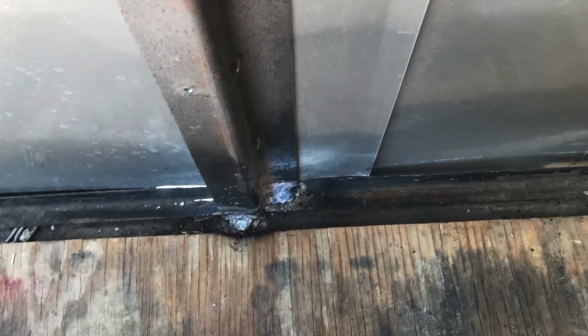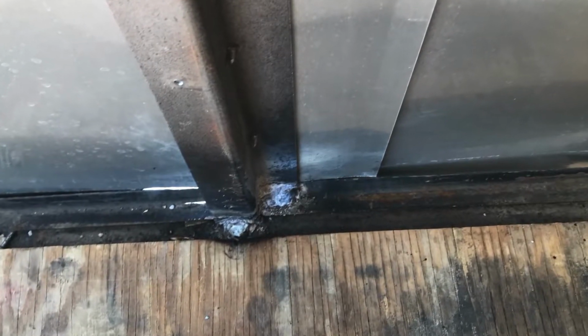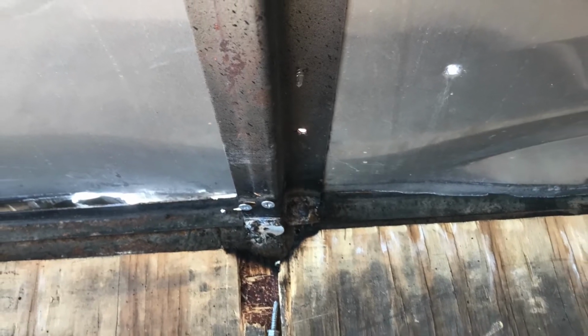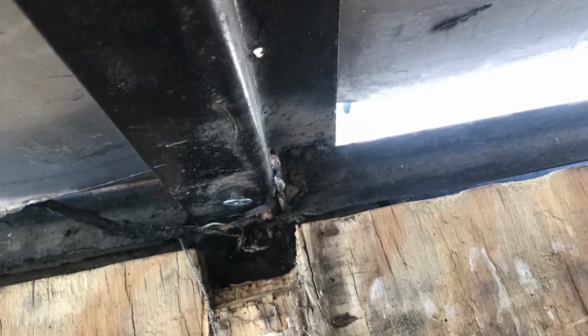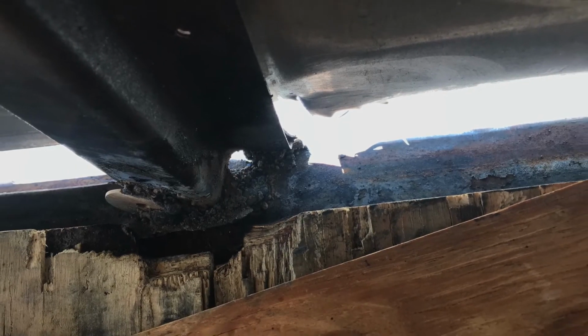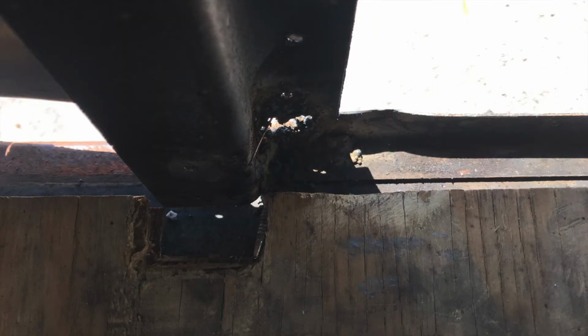Well, as you can see, I did wind up having to go in and do a little extra welding on the inside. But, although not the most beautiful welds, they did turn out okay. They're strong. They're decent. So, we'll pick it up later.